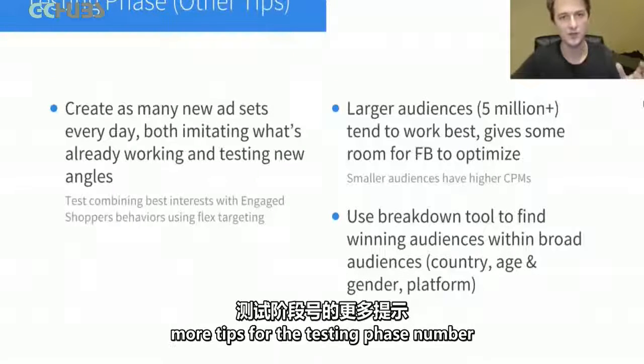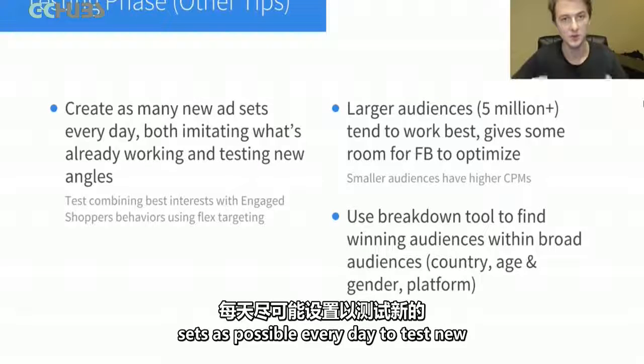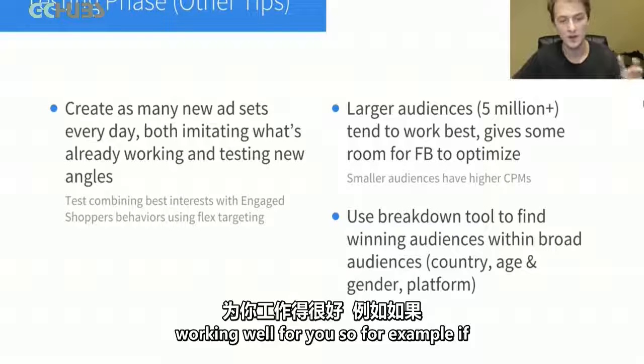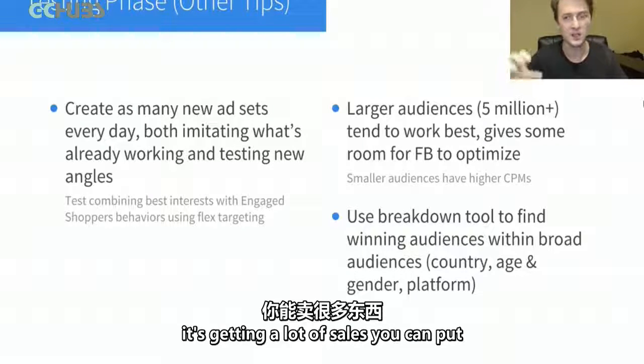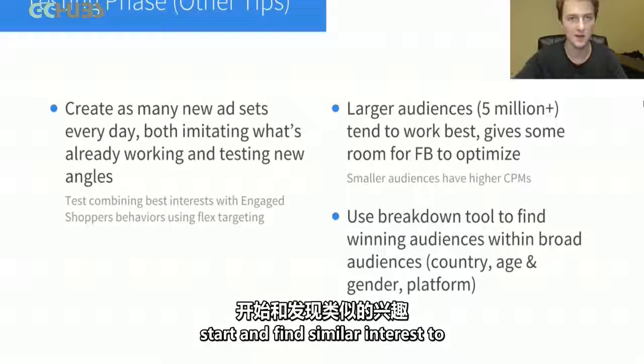I just have a few more tips for the testing phase. Number one is to keep creating as many new ad sets as possible every day to test new angles and to imitate what's already working well for you. For example, if you have an interest that you're targeting and it's doing really well, it's getting a lot of sales, you can put that interest into the audience insights tool that I showed you at the start and find similar interests to target.